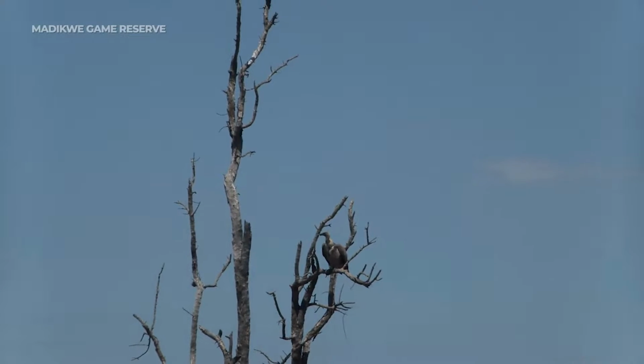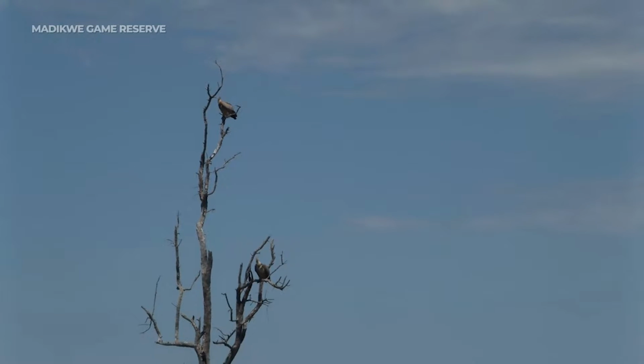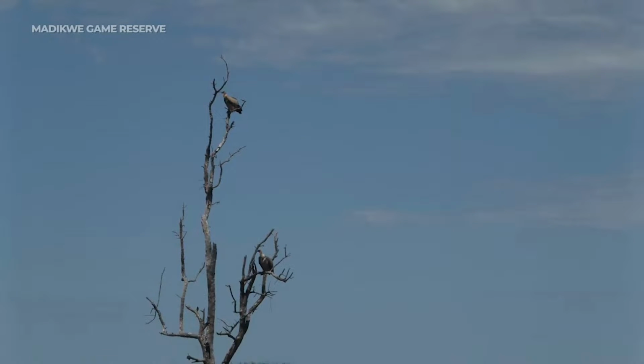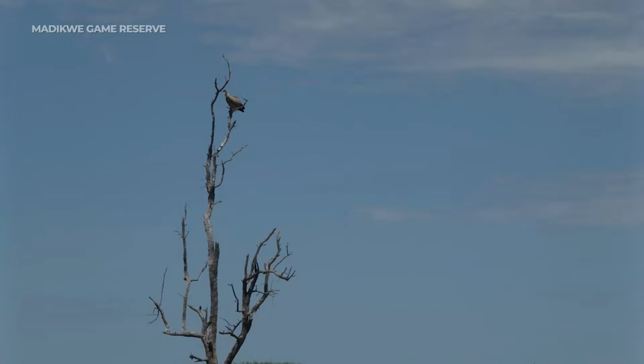But typically when we do drive around, and myself and Rian did experience this a couple of days ago, we were driving around and we saw a tree full of vultures. And we suspected that there was a kill. And we don't know that block well enough to just go in there with a vehicle. So we left it, and that very afternoon we went back there and there were some lions. And so that's always a good indicator of potential predators in the environment.